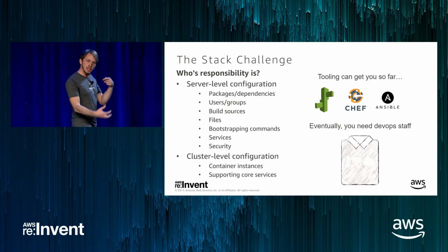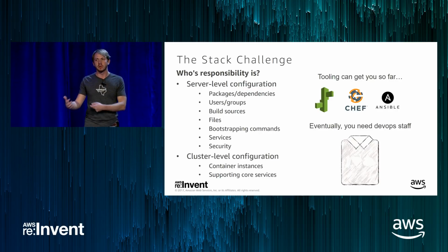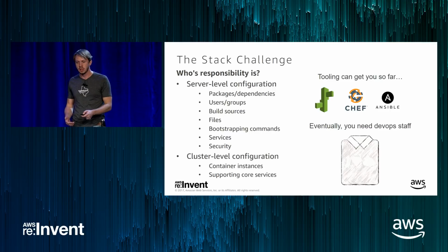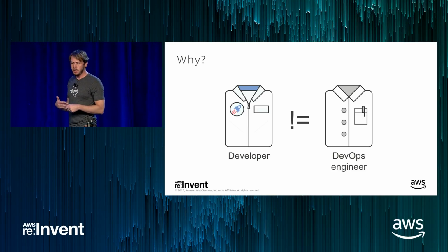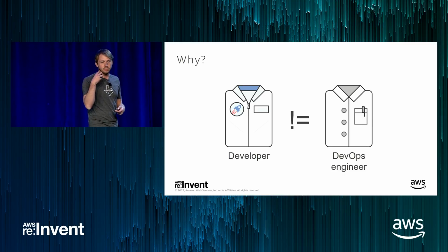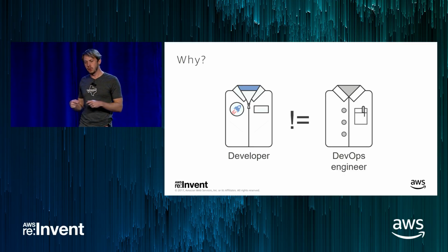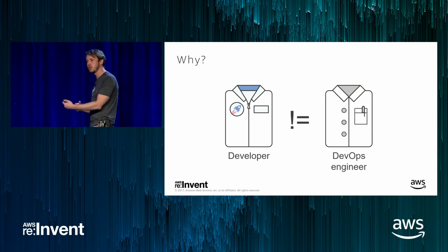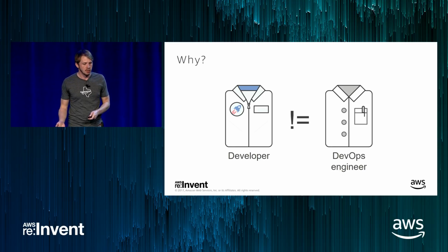So tooling can get you so far, right? Chef, Ansible, Elastic Beanstalk, all these tools make it easier for you to manage the stack challenge. But as things grow and complexity increases, you need DevOps staff. And I would argue that developers are different beings than DevOps engineers. Your developers are going to be focused on those features. Your DevOps engineers are making sure that you're achieving that operational excellence.